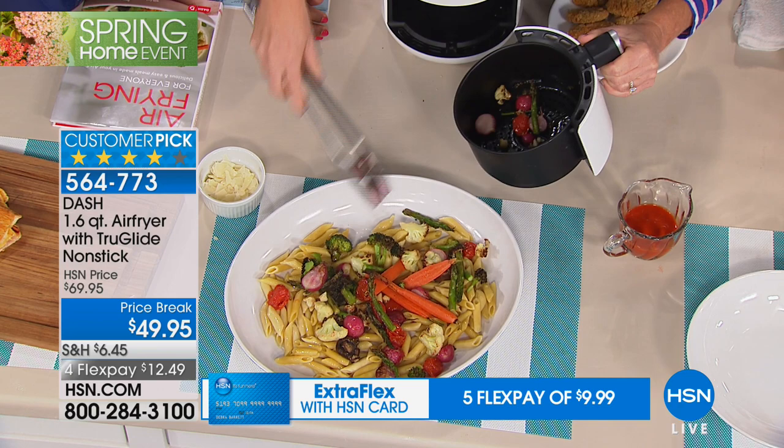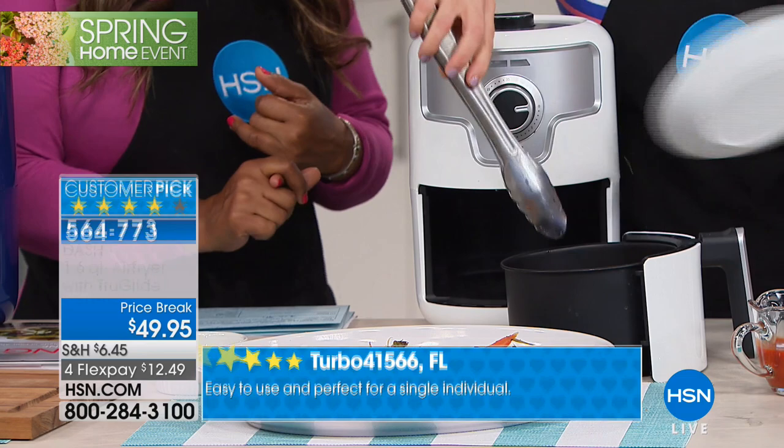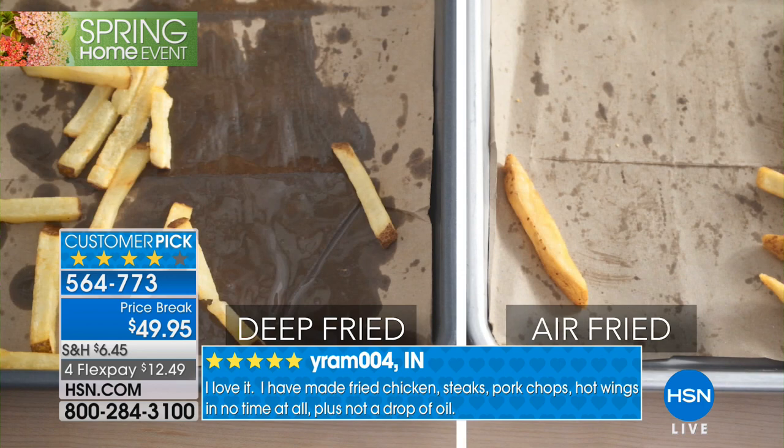If you are familiar with the Dash brand, or if you're unfamiliar with them, they are a quality brand name. They not only build quality products, but they also have beautiful award-winning designs. So two things that I think are critical takeaways. Price, because air fryers can be very, very pricey. That's not the reason why you want to buy it, but I love that this is a great entry-level price. But the most important reason why you want to buy this is what you're seeing there.